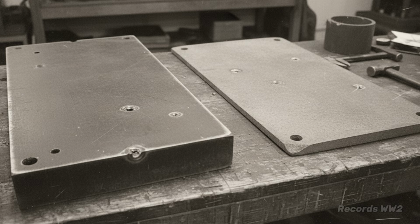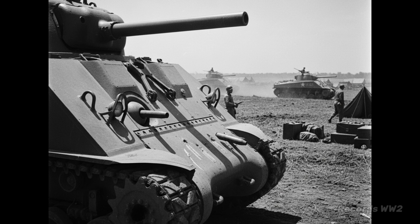Pressed by resource shortages, German foundries could no longer maintain consistent standards. American industry, untouched by bombing, produced perfect armor plates by the thousand. The sloped armor design drew Hoffman's particular attention. German engineers had pioneered armor sloping with the Panther, yet the Sherman's designers had implemented similar principles years earlier. The American approach was less elegant, less theoretically optimal, but it worked. Incoming rounds deflected more often than German intelligence predicted.